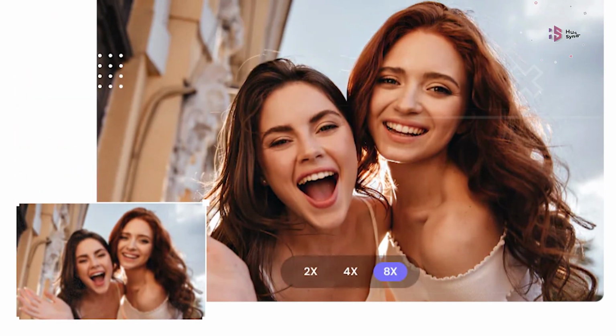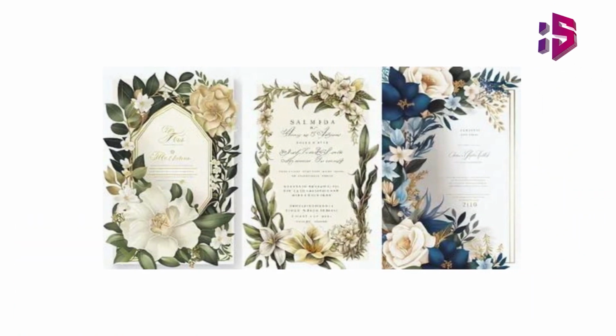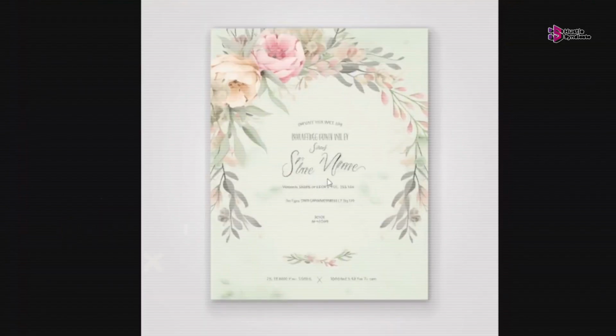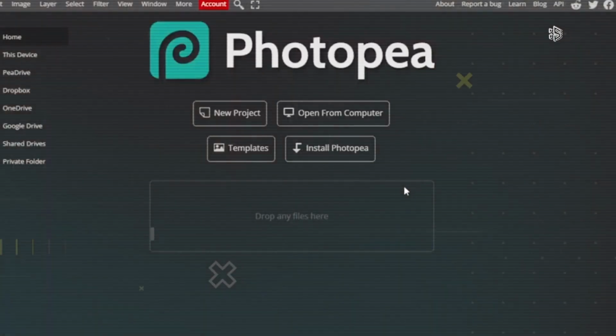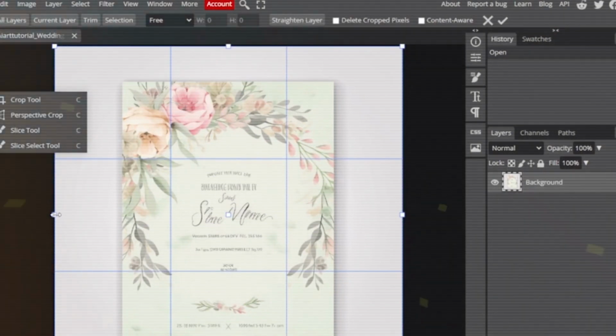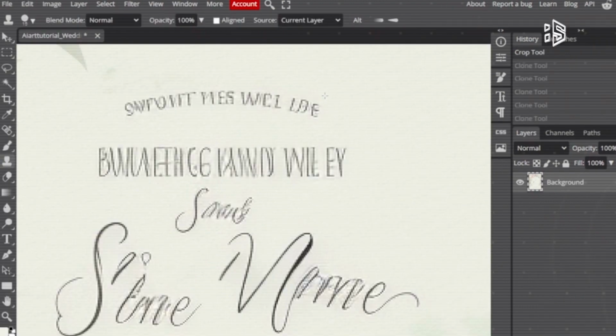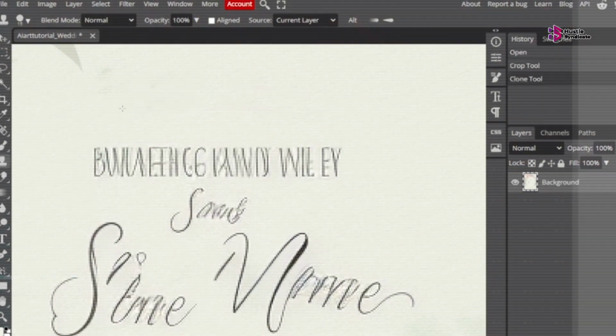You can use the upscale feature within Midjourney to increase the resolution of any of these images that you want to use. Now you can take these invitations into Photoshop or a free Photoshop alternative called Photopea to edit out this text that the AI generates, because remember, these will be custom invitations, and so the name will change depending on the customer. Within Photopea, you can use the rectangle select tool here to select the randomly generated text, and then use Photopea's Content Aware Fill tool by going up to Edit, Fill, and then changing the fill drop down to Content Aware and then hitting OK.